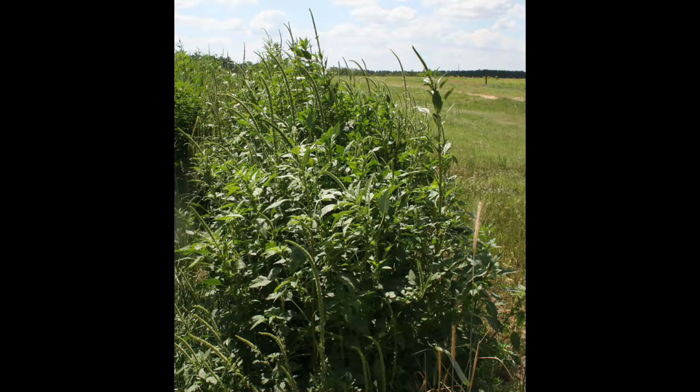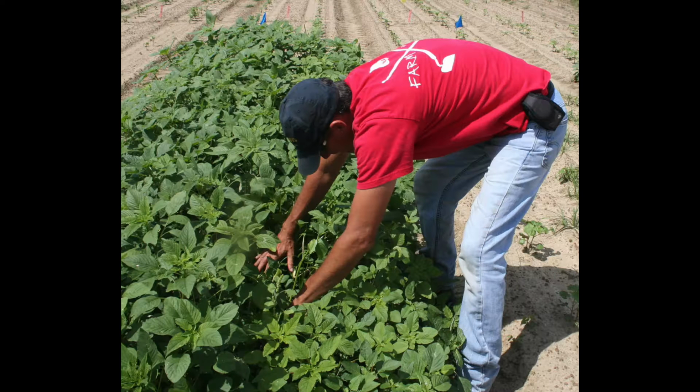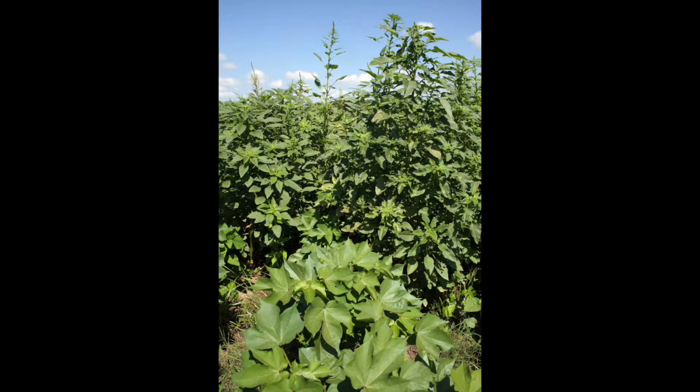In particular, Palmer amaranth and pitted morning glory appear to be common sources of spider mite infestations. Mites can disperse by crawling across the soil, by wind, equipment driven through the field, or by field scouts or animals that traveled through infested areas.